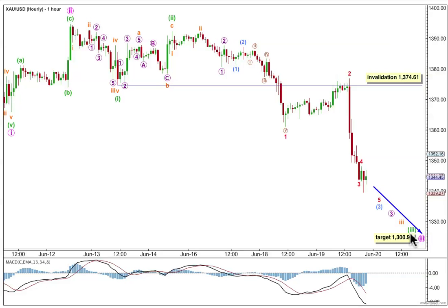Minuet wave 4, when the third wave is complete, may not move back into minuet wave 1 price territory at some stage over the next week, lasting about a day. To be reasonably in proportion to this correction, we'll expect a larger fourth wave correction that can't move back above 1374.61.